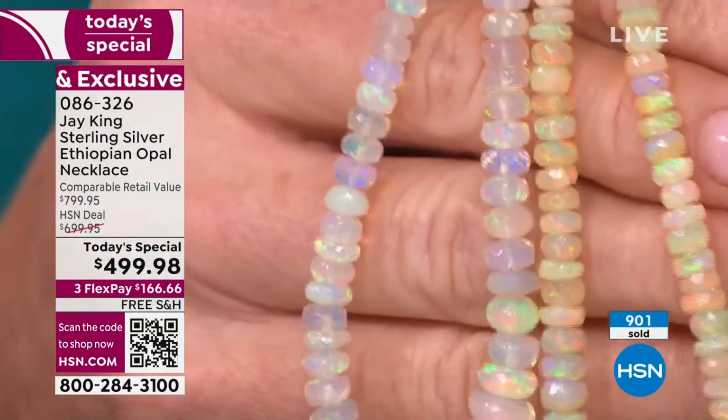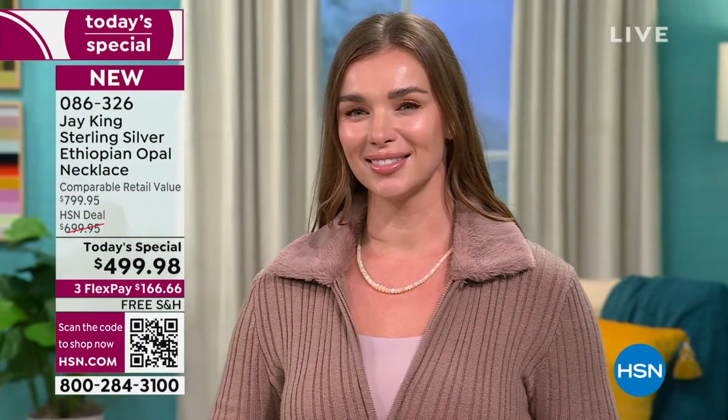And the first thing people will say is, where in the world did you find Ethiopian opal in a full necklace? You might see it in earrings, and you do see it in rings, but rarely. Traditionally, when you go into any jewelry store, you might see a pair of post earrings. Or maybe they'll have really small cabochons, 3 or 4 cabs in a very, very small setting, not in sterling silver but in white gold or gold. Very rarely would you ever see this material in sterling silver.